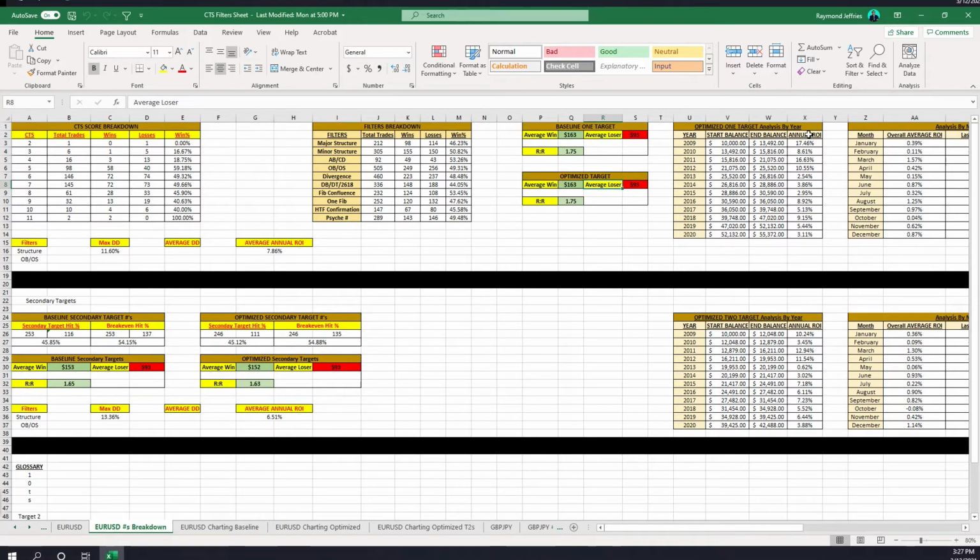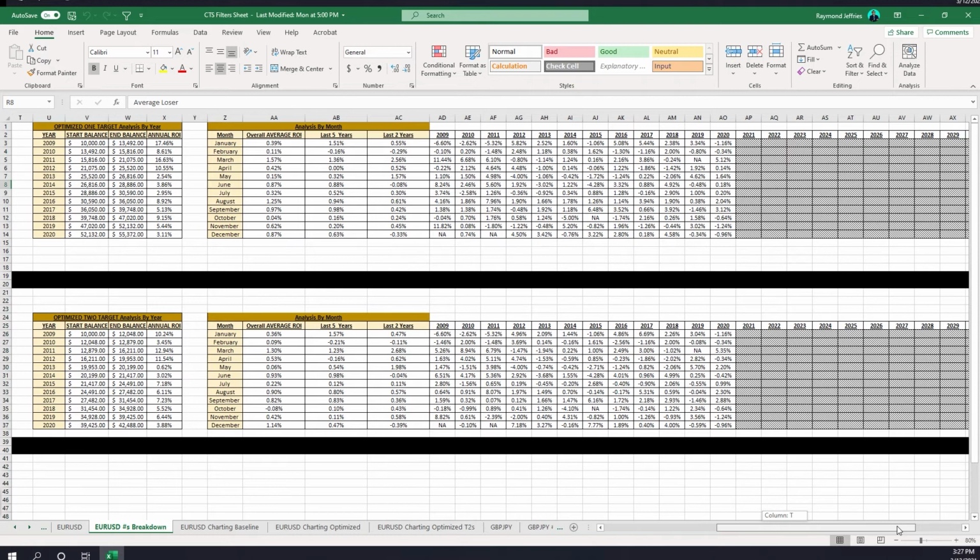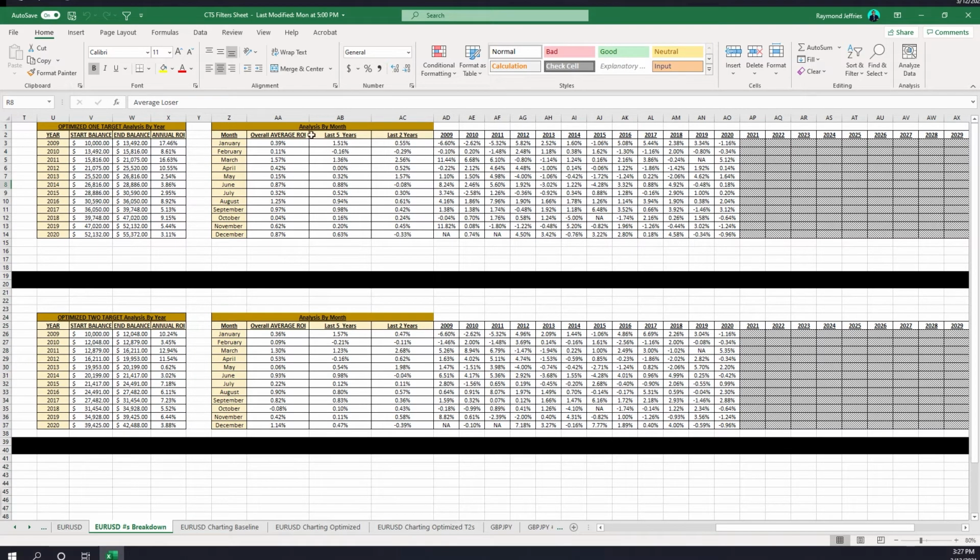This is a breakdown of ROI per year. That's something I keep track of, and this next one I feel is more important. This is the analysis by month, and what this does is give you a clear idea of what you can expect per your pair, for this particular strategy per month. As you can see here, in the month of January, in the past few years, we had a 3.34% return for the month. And then the last year is a negative 1.16% return.